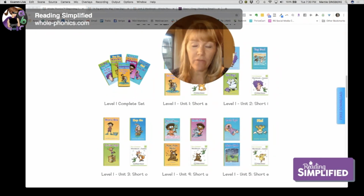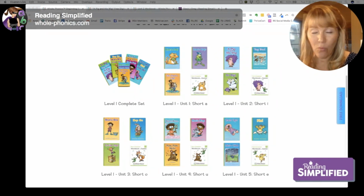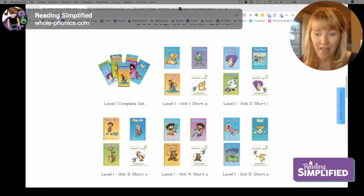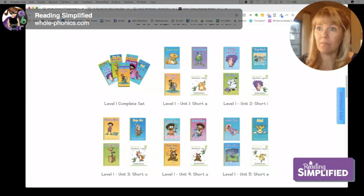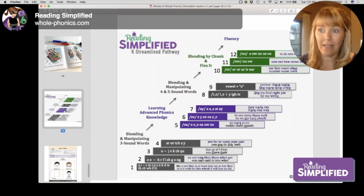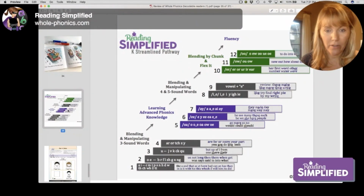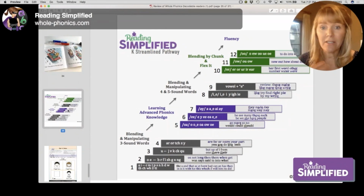Now, for many of you, if you're a Reading Simplified follower, some of these would need some adjustment, and let me explain why. It's not that big a deal because, as I've said, we're the nuance teacher. We're not just giving everybody this book because it's Monday and everybody's supposed to read that book on Monday. But remember, with Reading Simplified, we have a streamlined approach to getting into the code. And so after this streamlined pathway here for kindergarten, it's like our scope and sequence. In about 3 to 6 weeks, our beginners would be done with the short vowel level.